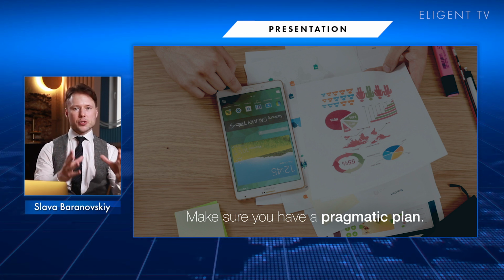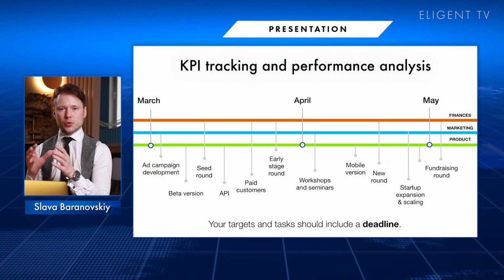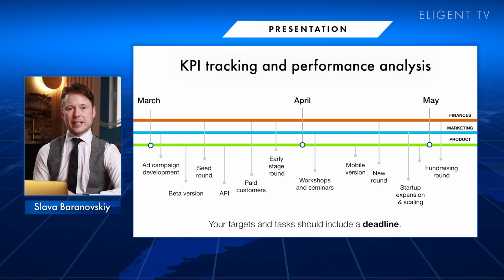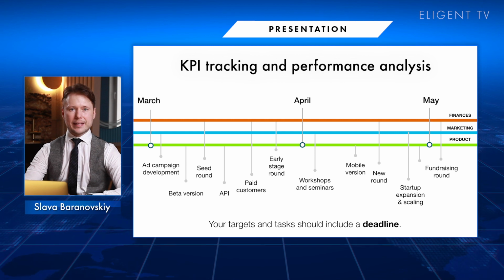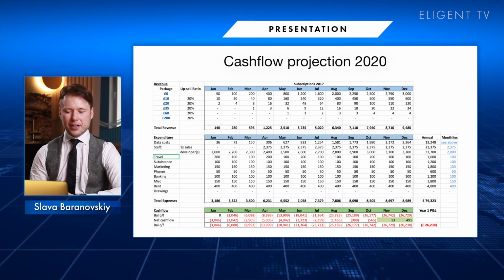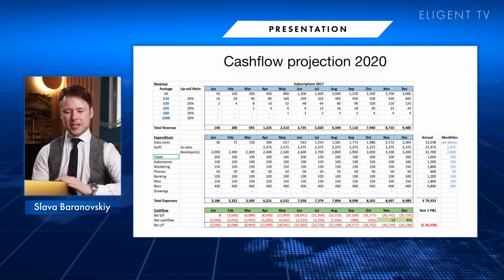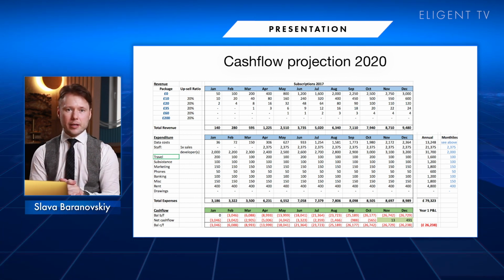Also, it's very important to tie your plan to a timeline and to certain KPIs: how many sales you're planning to reach by a certain deadline. Please write it down and create the sales plan and the plan regarding your income. This is just an example of cash flow projections for a year, where you can see how many sales are planned for each month and when you're aiming to break even in your startup.